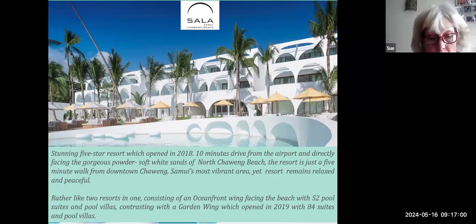And yet, if you do want nightlife, then it's a 7-minute walk in the other direction into the centre of Chawang. This is a more modern, quite trendy, very Instagrammable type of hotel, as you'll see from the pictures. Chong Mon is more traditional. So Chawang seems to attract perhaps a younger sort of honeymooners, younger couples, and also some families. So this is rather like two resorts in one.